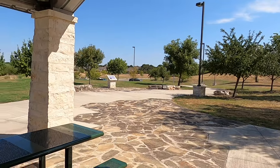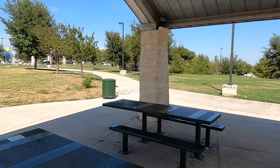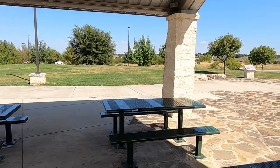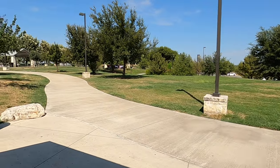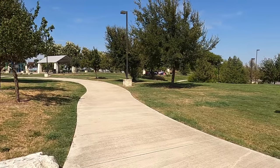All right, now I'm in one of the picnic pavilions. I saw the sign that it's already reserved for another kiddo's birthday. I believe you can reserve these for just like $25. They have some neat stuff. Hopefully you saw the sign in the intro. They have a little play archaeology dig. I'm gonna show off the little splash pad area here.